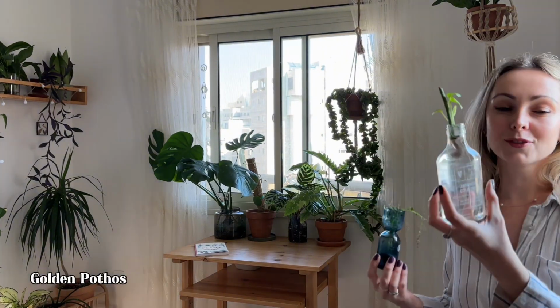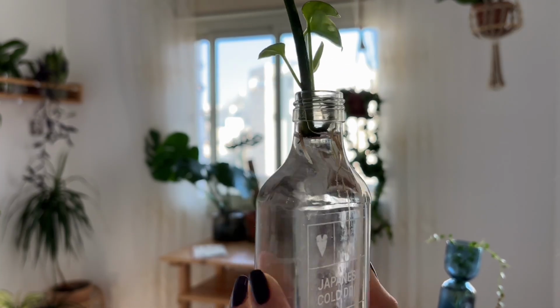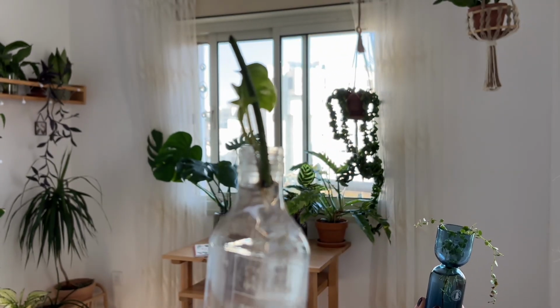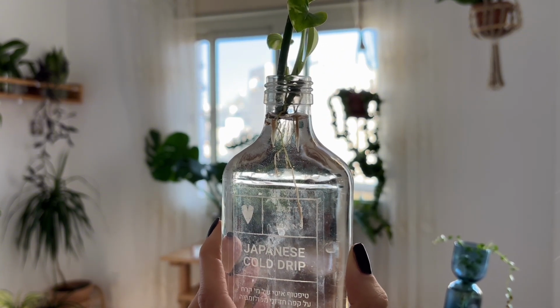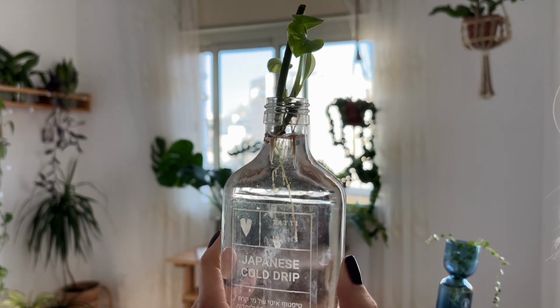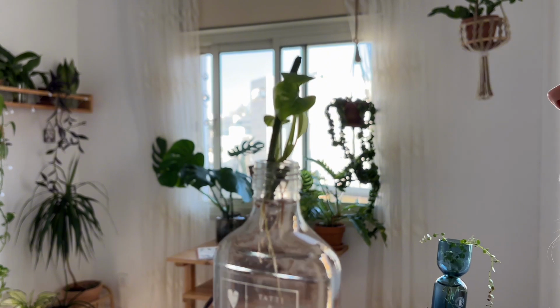I have these two cute cuttings here. This Pothos cutting is the reason I always say every stick is so important, because check this out. I propagated a Pothos, and it was just a stick without any leaves or roots. I decided to leave it. It's so exciting to think that this might become a full plant one day.